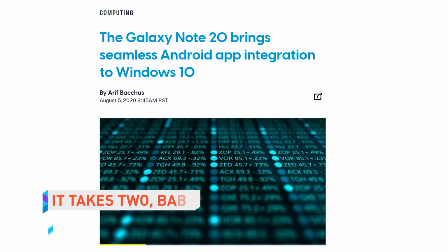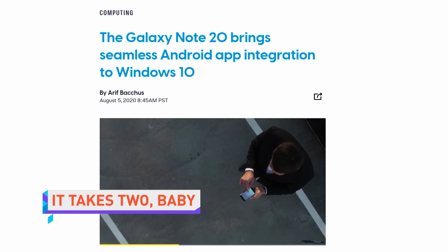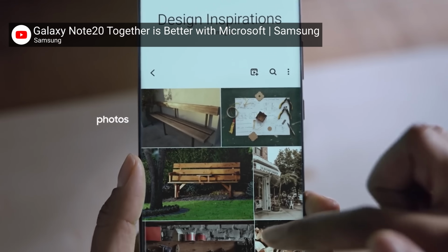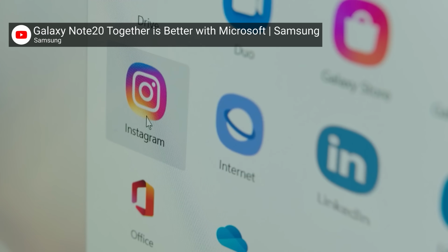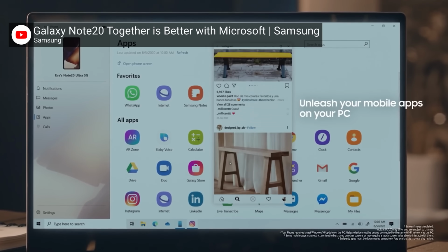And that's not even all the Samsung news today. The company has started to make their partnership with Microsoft much more tangible with a number of direct integrations between their products. There's little things like Samsung Notes being able to sync to Microsoft OneNote, but then there's the ability to run your phone's Android apps on Windows 10. And you can even pin them to the taskbar. I mean, finally, an easy way to like Instagram photos at work. I know I've been asking for this for years. Yeah, you've been struggling with it.